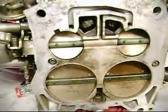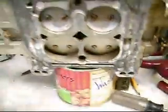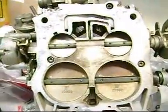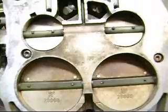But square bore, spread bore, quadrajet versus square bore Carter. Them secondaries are bad. Primaries, same size. At idle and probably up to 2 or 3 grand, same thing. These secondaries, when they kick in, buddy, you got some performance coming.